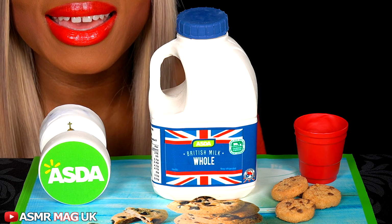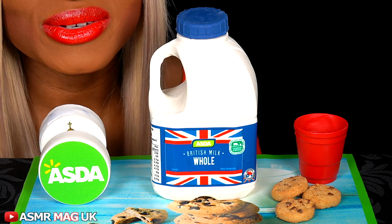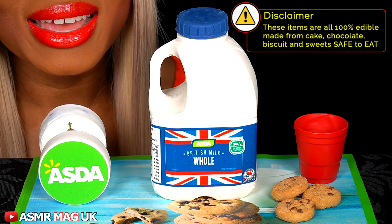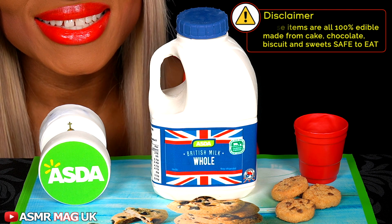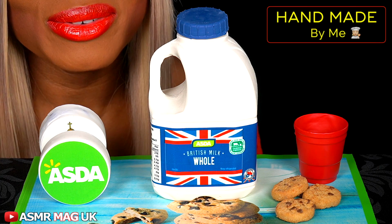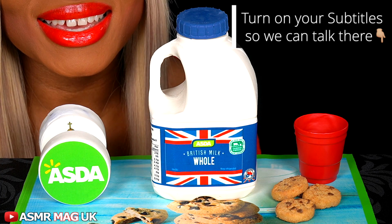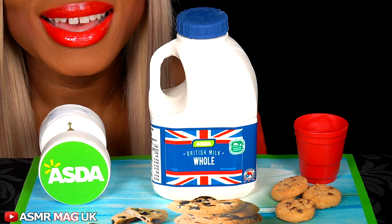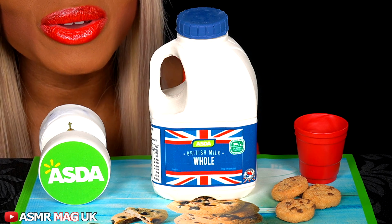Our theme today is realistic cake milk bottle. Everything you see here is all edible, made from cake, chocolate, and sweets. And I made them all myself for us to enjoy. Let's tuck in. Our brand of choice is Asta. Would you like to see your milk bottle up close?